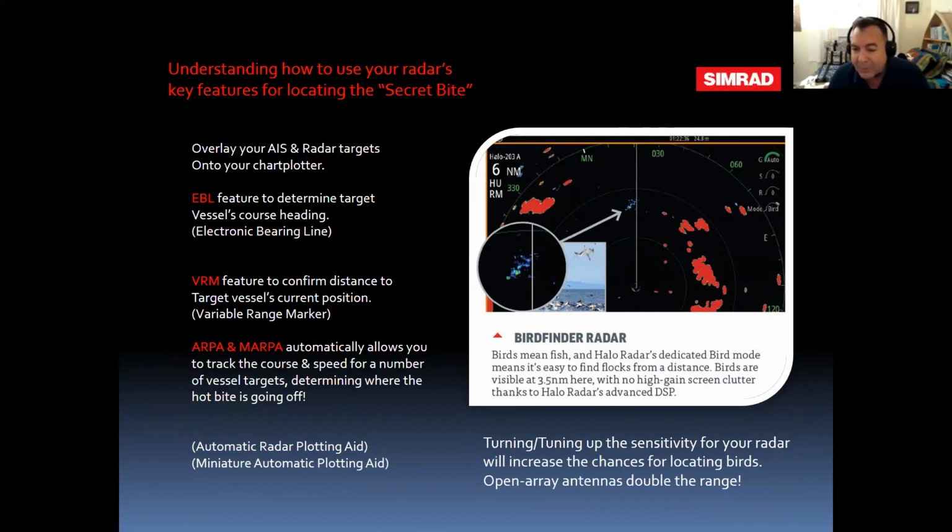The other thing you can do on radar is getting comfortable turning or tuning up the sensitivity for your radar. This is going to increase the chances of you finding those birds. If you find them on there, but the returns are weak, you can tune in for those, and you can make subtle adjustments to make sure that you're seeing what you think you're seeing, and to understand whether it's a concentration of birds or it's just a large flock of birds that are starting to assemble looking for bait.